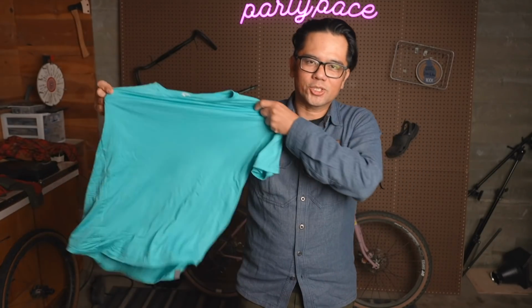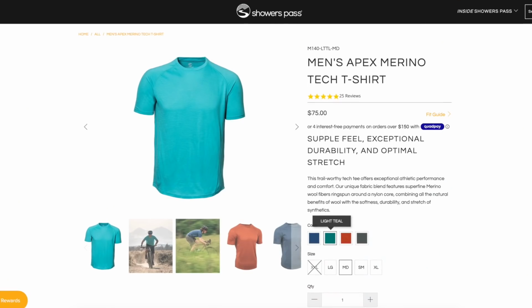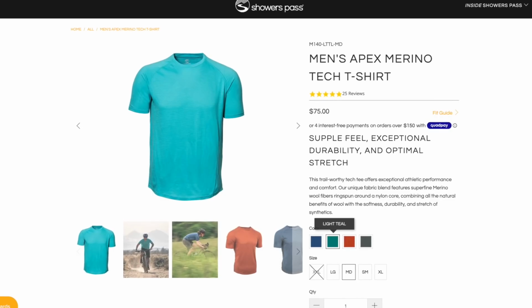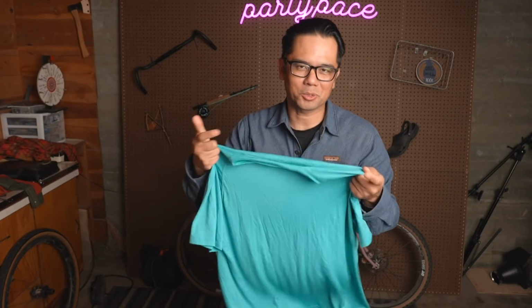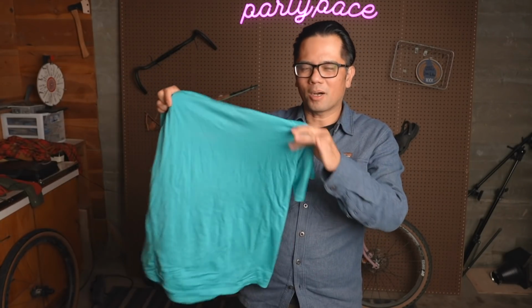Finally, the last shirt I'm going to review is this one. This is the Apex Technical Merino Tee by Showers Pass. I know you think of Showers Pass as mostly a rain gear company, but they have been branching out into base layers and summer layers as well. And this is one of their latest offerings. It's a merino poly blend.